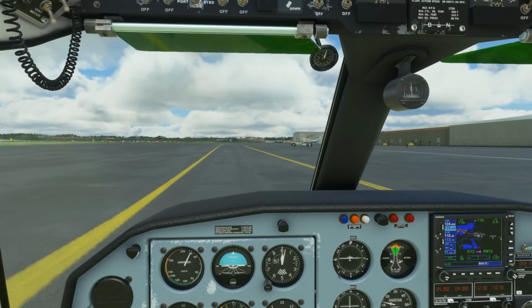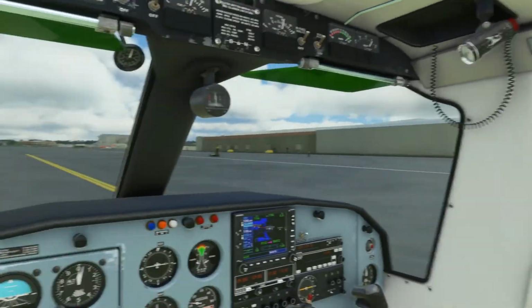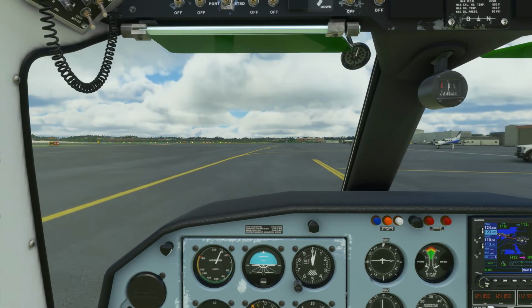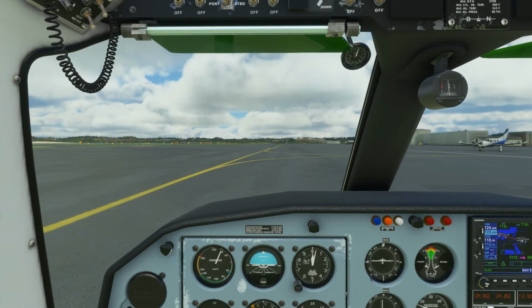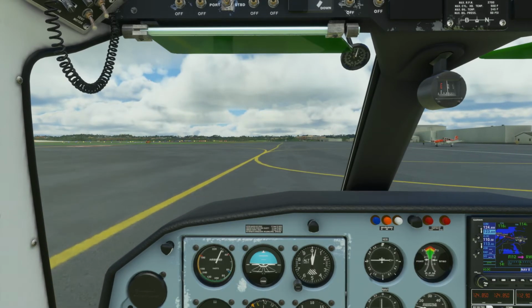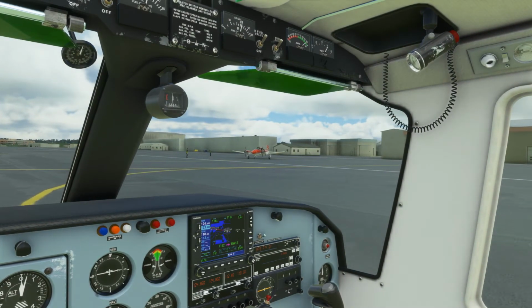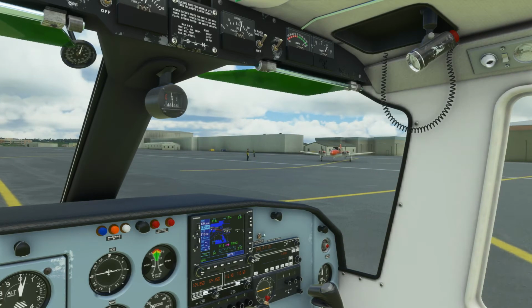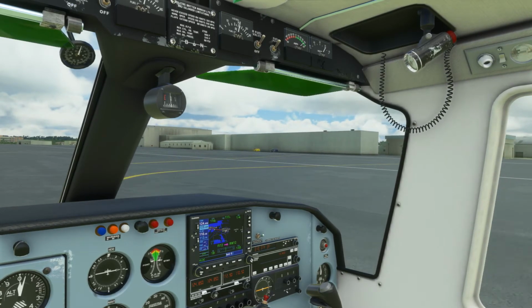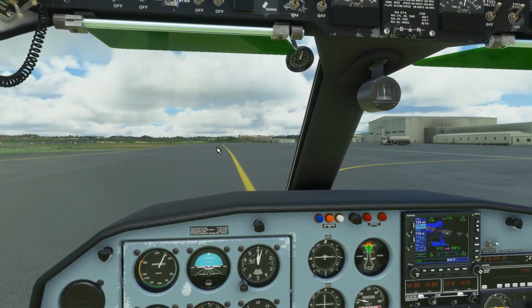Pretty sure this isn't third party. I thought I installed it correctly, but I didn't, so it's all good. A lot of times when you see these big buildings here at the airport, it normally means it's not third party. You're not gonna see buildings like this at a small airport, you know?